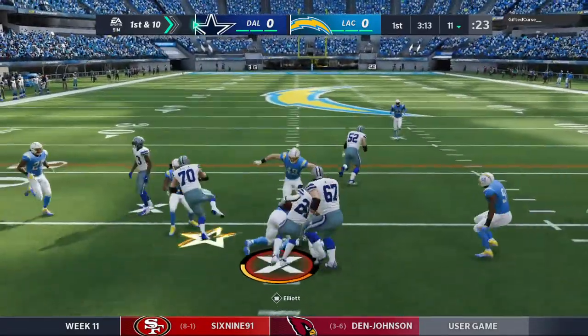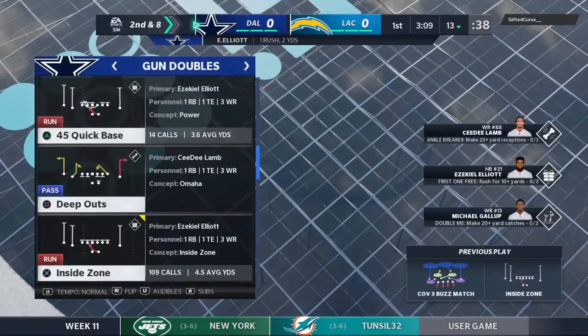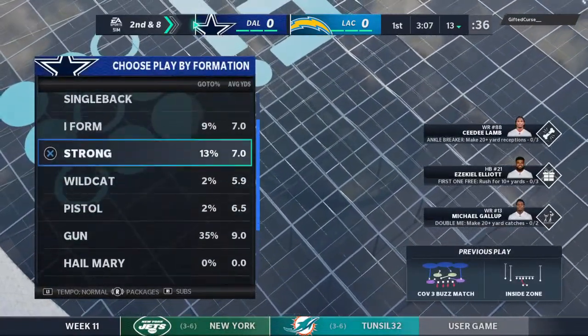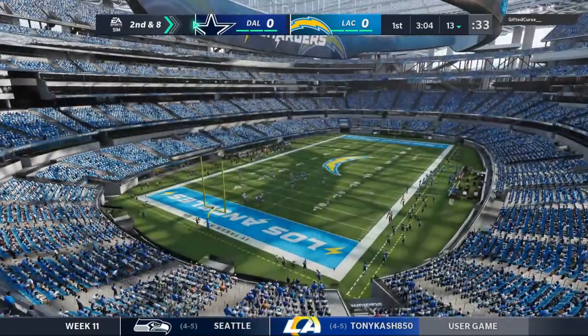Here's the first carry for Ezekiel Elliott. And he'll take this one only up to about his 13-yard line. 2 yards on the carry there. It'll be second down. Defensively here, you're facing a top-5 team in terms of points scored in the NFL.